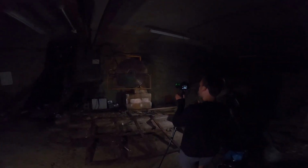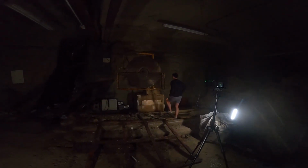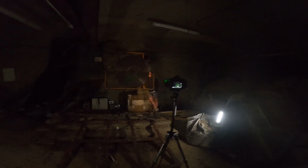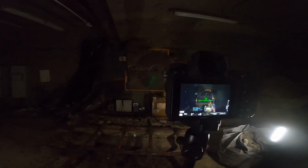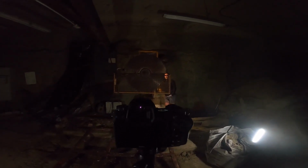Nice spot, Antonio. I really like the beams. Yeah, these beams, very original, very unique. That's a good shot from here. Just got a pair of legs underneath the saw blade.